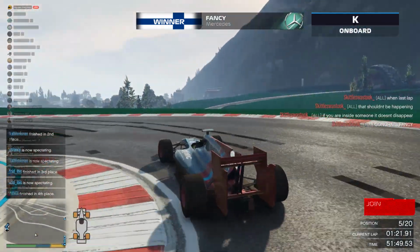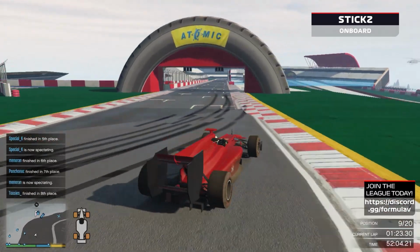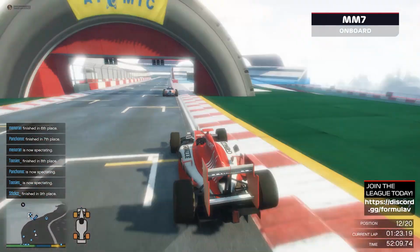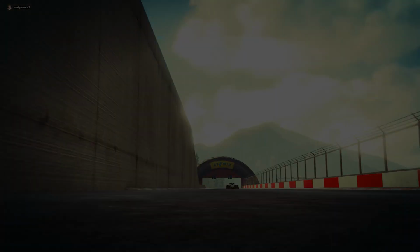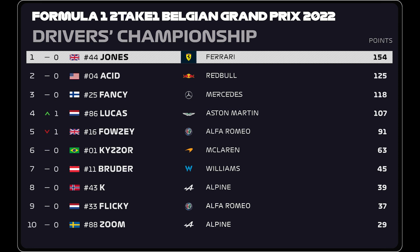Great points. And that is K coming around the final corner to take 5th. A beautiful race from the top 5. Stickz coming home to take 9th. A great race, a great recovery. Not so for MM7. An unfortunate crash leaves him just outside of the points. In the Constructors' Championship, Ferrari still lead Red Bull, but only by 2 points after today's result. Mercedes overtaking McLaren due to Fancy's victory. Jones for Ferrari then maintaining his lead in the Drivers' Championship, now over 25 points ahead of Acid in second, who is very closely followed by Fancy in third.